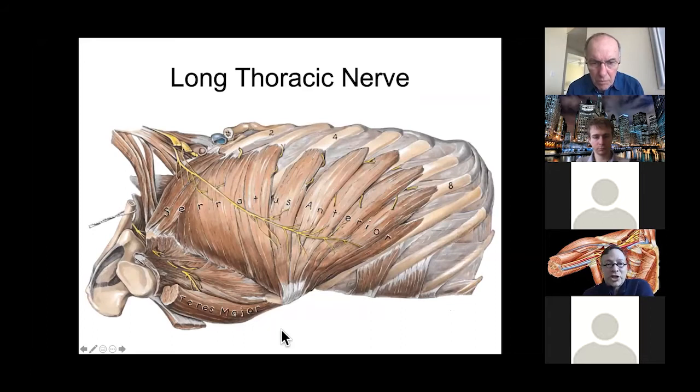Now, I'd like to change gears a little bit. So I've given you a very 30,000-foot view of the brachial plexus. And now let's start to look at the individual nerves, and I'll give you clinical and surgical caveats as we move along. Long thoracic nerve, we said, is from the C5 through C7 ventral rami, runs behind the brachial plexus. So if you're looking for it, that's how to identify it.